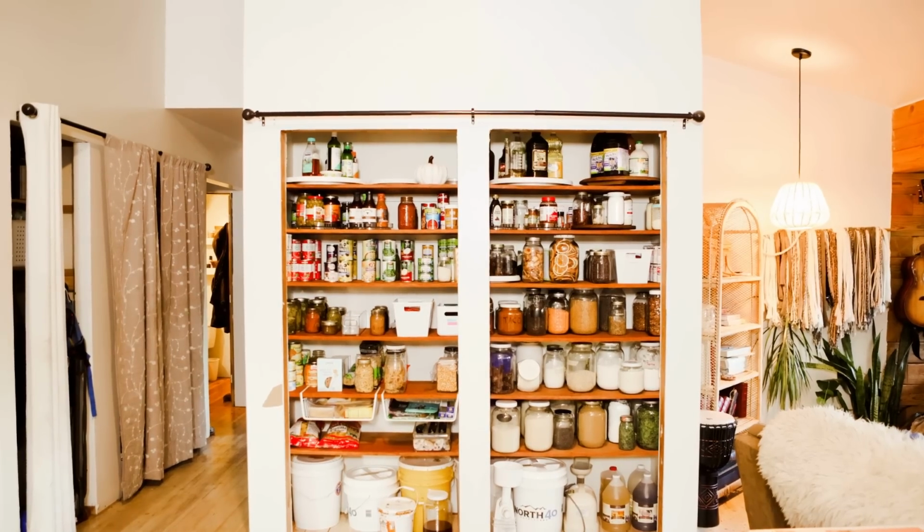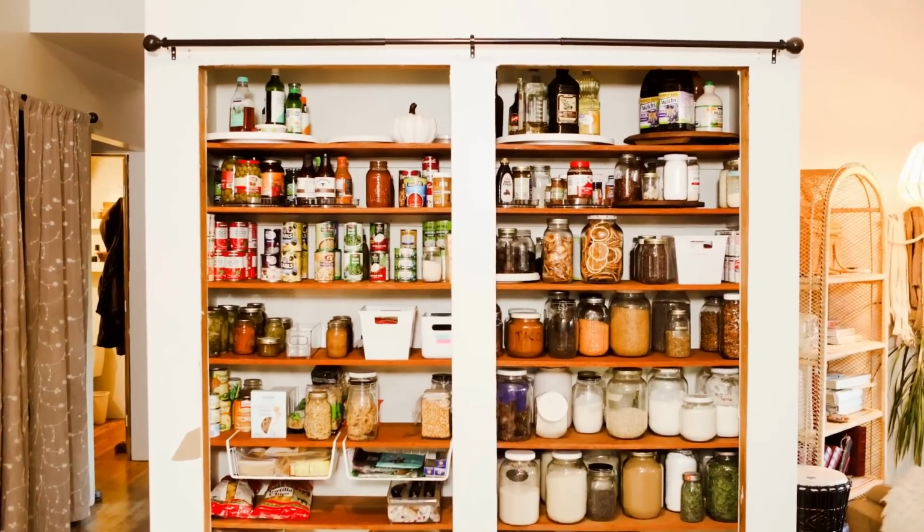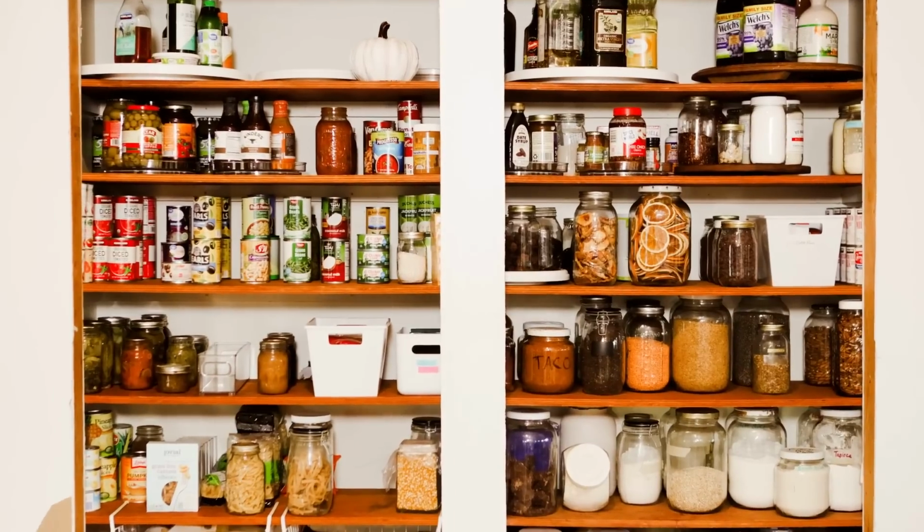With that said, it never does hurt to stock for a rainy day unless you're stocking more than you can actually eat in a lifetime.